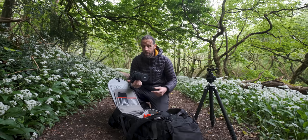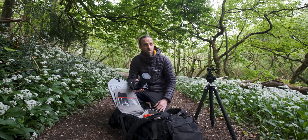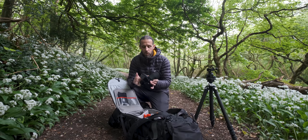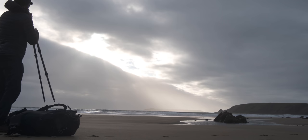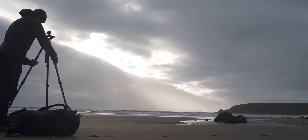So this is my main camera, which I use for capturing all of my landscapes. Pretty much all of my landscapes that I've shot over the last couple of years have been shot using this camera. This is the Fuji X-T3. I absolutely love the X-T3. I think it's a brilliant stills camera.